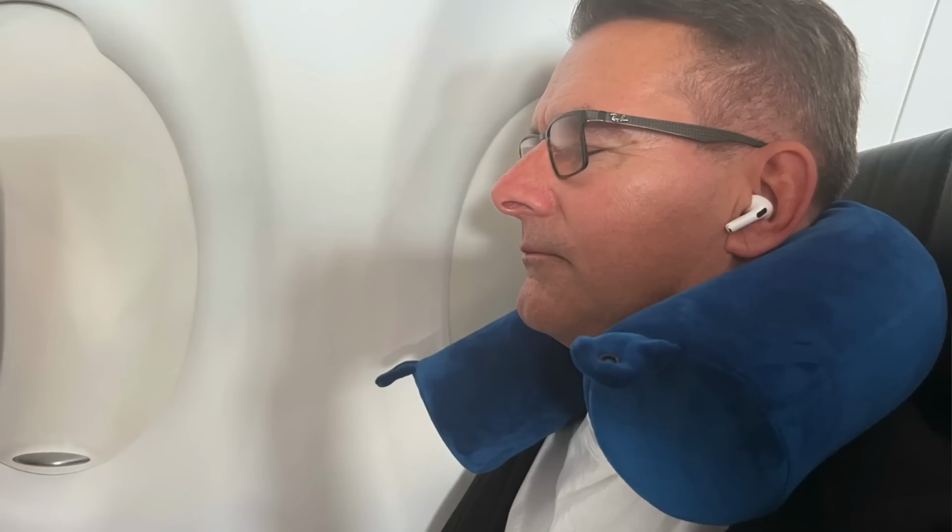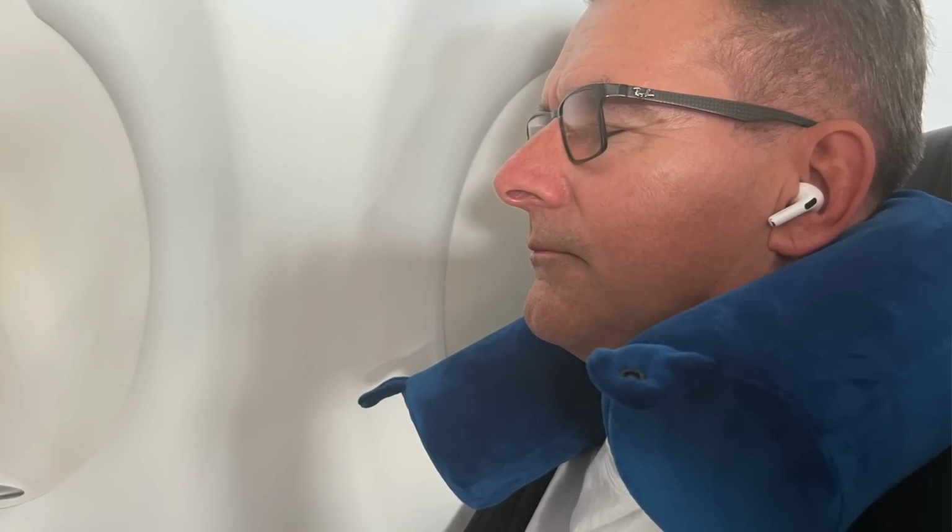A moldable neck pillow. Now, I've had a few neck pillows for flying, and this is truly the one that we always bring and use. I like the fact that it really is moldable, so you can mold it however you want.